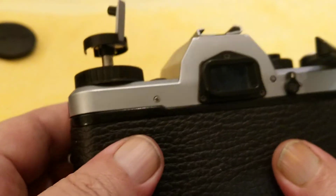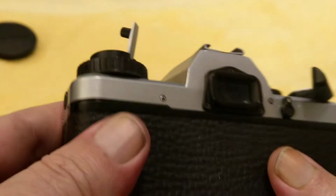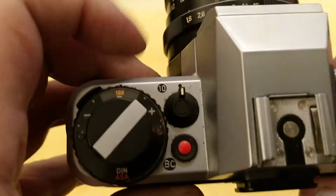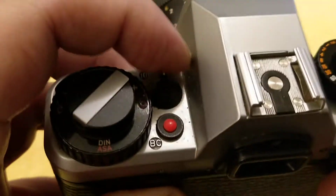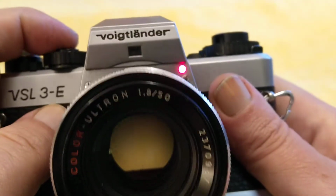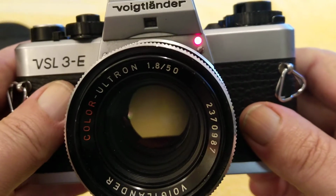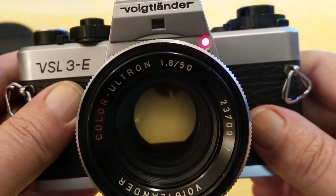So yeah, it seems that needs to be down for the door to shut. This on top is a self timer, so if you wind it on, which it is, put that over, press the shutter release button, LED comes on. It doesn't beep or anything, this one. And after around about 10 seconds the shutter should fire.